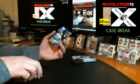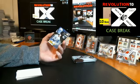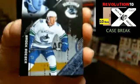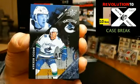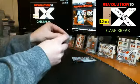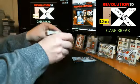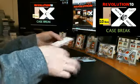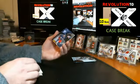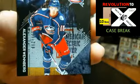Oh, I was hoping this was the true rookie, but it's just a regular rookie numbered to 299 for the Vancouver Canucks, Brock Boeser. And a base card numbered to 299. This one's going to the Blue Jackets, Alexander Wennberg.